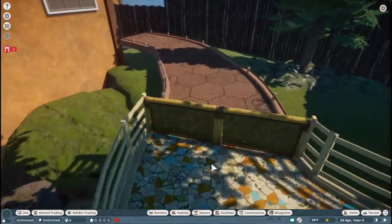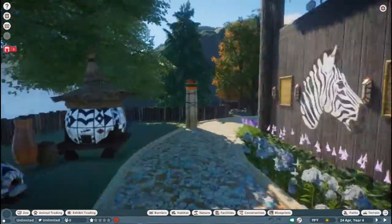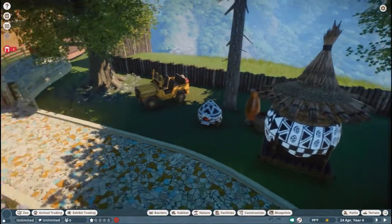What else do we do? Oh yeah, I put in these staff gates. Not really super detailed, but it's obvious what they are. They serve their purpose. What else did I do? Oh yeah, I told you guys I was going to put this stuff in here. I did.